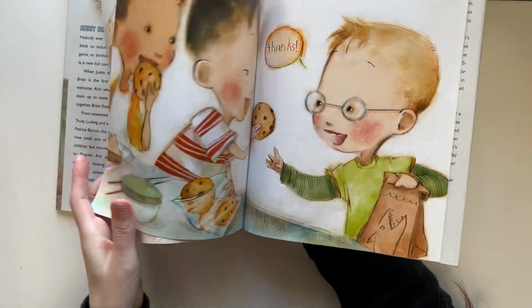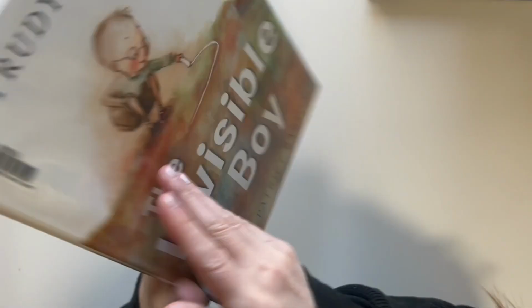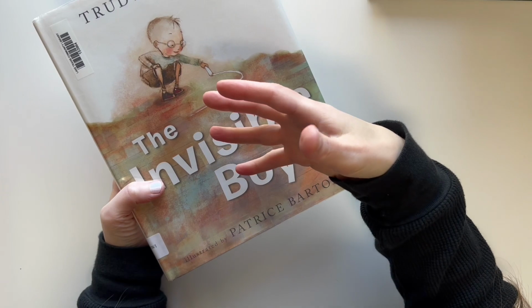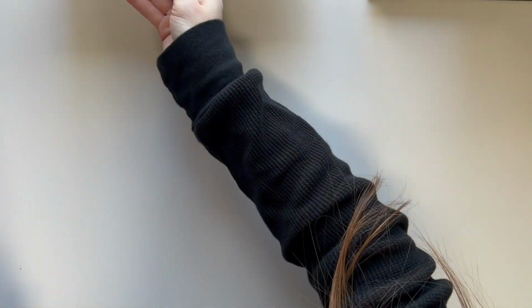And that's the message, that he comes out of his shell, not feeling invisible, when he actually finds a connection with other kids. So it's a really important book.